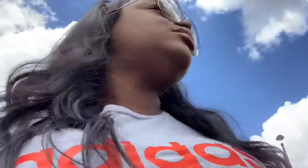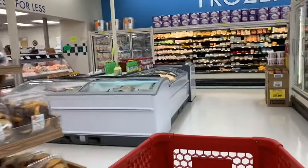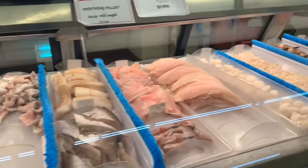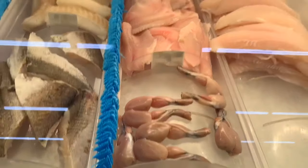All right, y'all. I just got here. There's a lot of people in here already, and there's never any parking spot. Look at the frog legs, y'all.